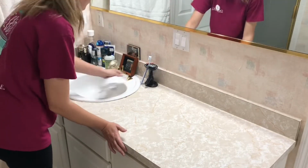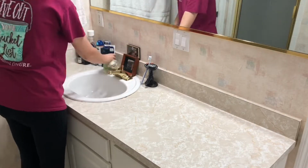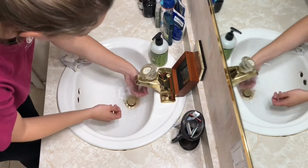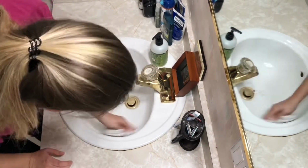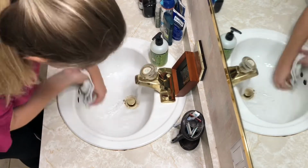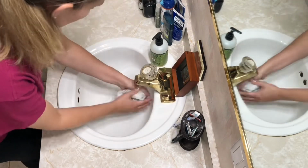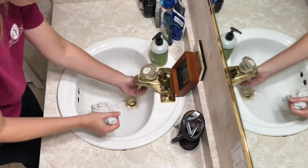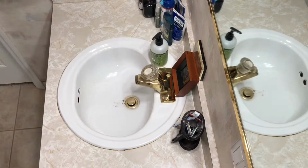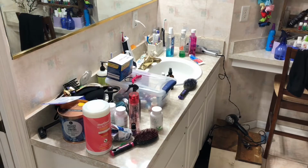Y'all, this is my husband's side of the bathroom, and most of the stuff piled up on the counter wasn't even his to begin with, but his sink is probably the messiest between the both of us, with all of the hair that he has from his face or when he's cutting the hair on his head. And my kids use my sink to brush their teeth, so that's telling you something. And here is my side of the sink where I like to pile things up.